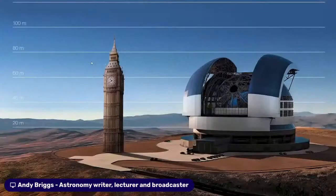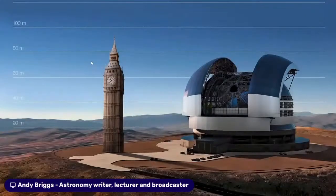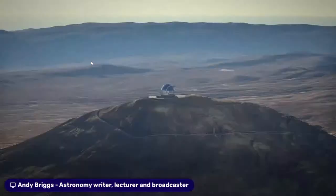Amazing. And if you want to know how big the observatory will be, well, this is the observatory compared to Big Ben. So as you can see, it's big. If you want to get a comparison for landmarks in your country, go to the website of the European Southern Observatory, and they've got the observatory compared to lots of other landmarks around the world. But as you can see, it's going to be absolutely enormous.